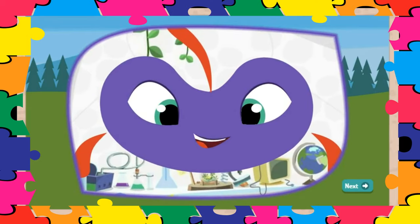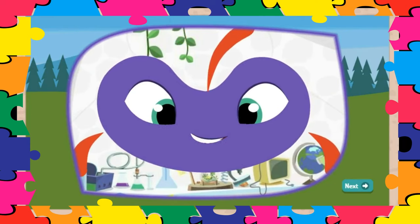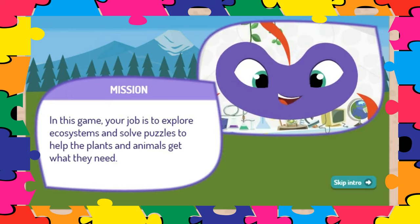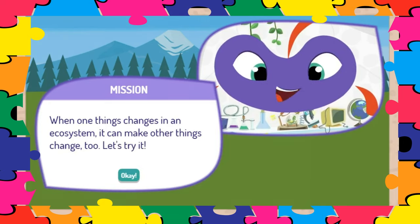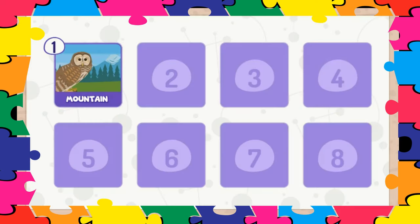Hello, Earthling. In order to survive, living things need other living things for food, and they need non-living things like water. In this game, your job is to explore ecosystems and solve puzzles to help the plants and animals get what they need. Remember, when one thing changes in an ecosystem, it can make other things change too. Let's try it! Choose a level.